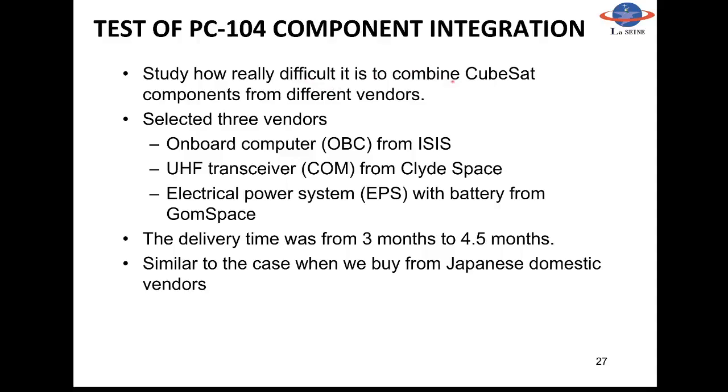To be honest, at QTech, we do not use PC-104 architecture, and we have our own backplane-style architecture. Therefore, we have had no experience of PC-104. We wanted to know whether the complaints made by people about PC-104 are true or not. To study, we selected 3 vendors.